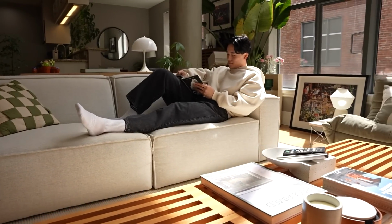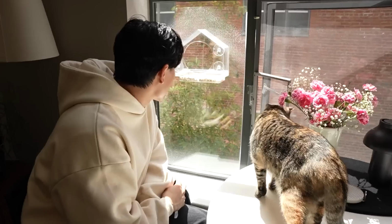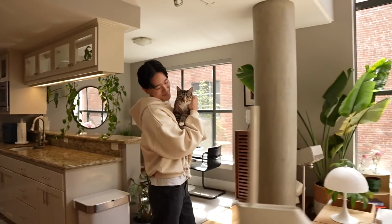When I first moved here, I wanted to create a space that made me feel very zen and very cozy and just very relaxed, especially because I used to work in consulting. I was working like 60 hours a week, and so whenever I came home, I always wanted to come home to a space that just made me feel very at peace.